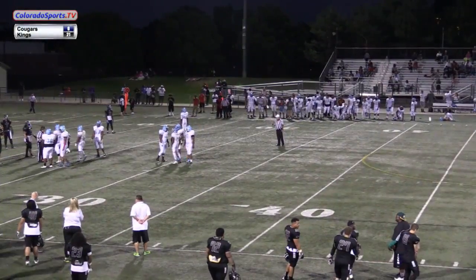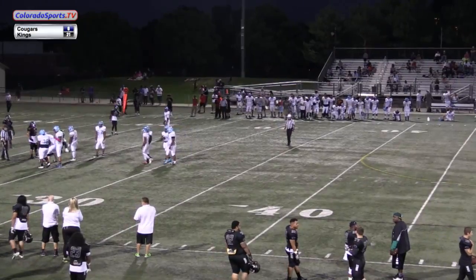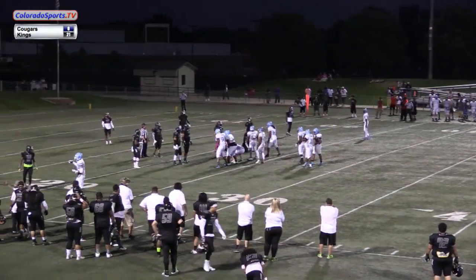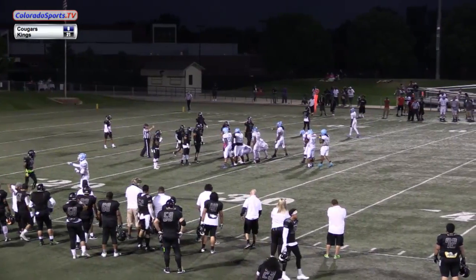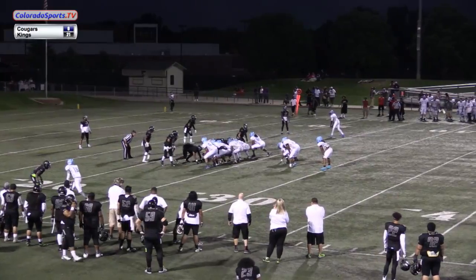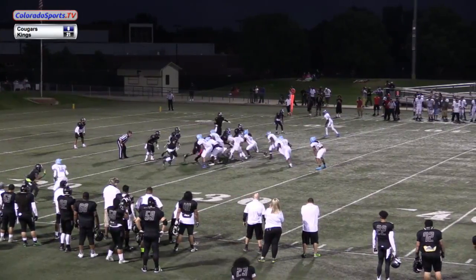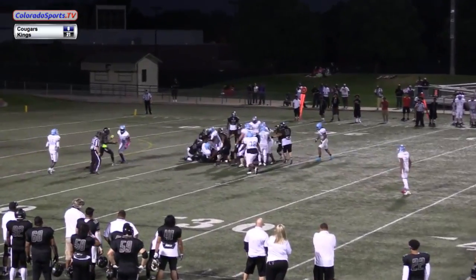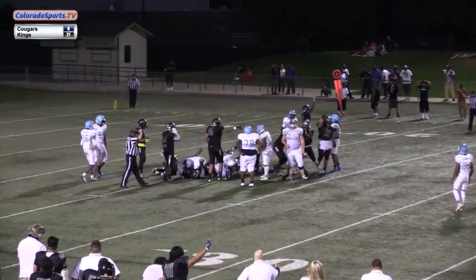And welcome back to ColoradoSports.TV's coverage of the Rocky Mountain National Championship game. We are still at 21-0 with 5 minutes 54 seconds left in the first half. Cougars are on a long drive. We're looking at first and 10, heavy formation. Handoff to the fullback. He pushes forward, heavy, dragging defenders with him.